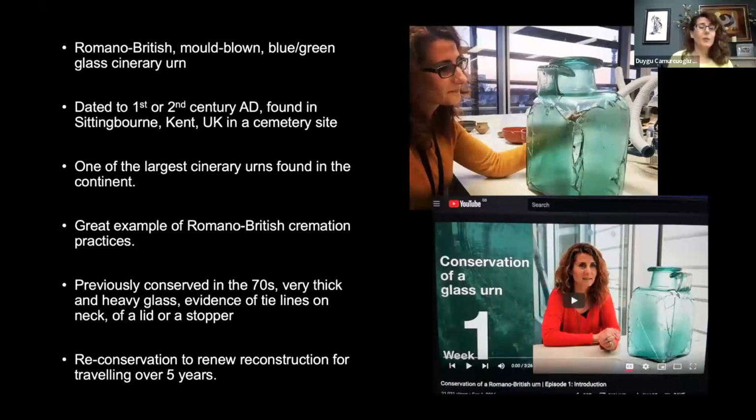Talking to the curator and also doing some investigation into the history of the vessel, it turned out that it was one of the largest scenery urns found in the continent, and it presented a great example of Romano-British cremation practices. There were actually bones in it when it first arrived at the museum. However, for conservation reasons, they were removed and stored separately. This vessel was previously conserved in the 70s. It's a very thick and heavy glass, and there was some evidence of tie lines on its neck, possibly of a lid or a stopper.